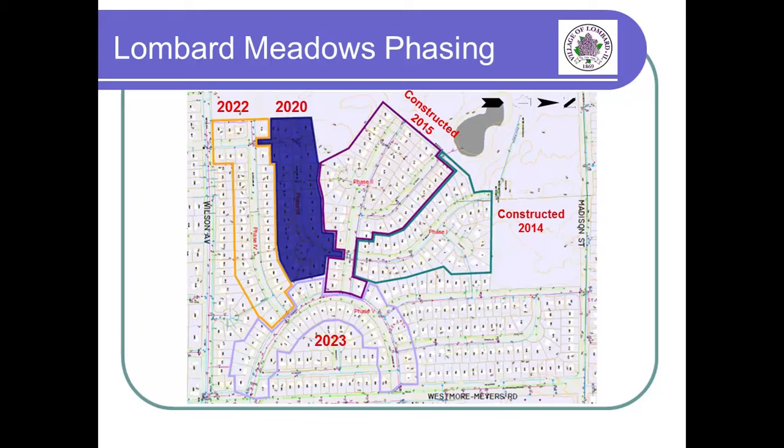Magnolia Circle and part of Cherry Lane are scheduled for reconstruction in 2020. Construction on Hawthorne Circle is currently programmed for 2022. And finally, reconstruction of Lombard Circle is programmed for 2023.